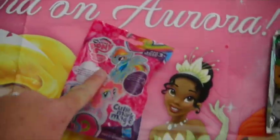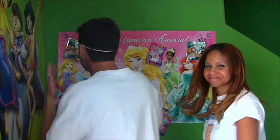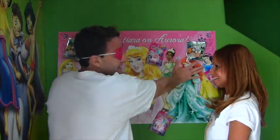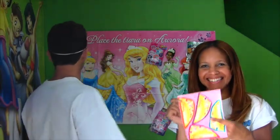We've got four Disney Keyring blind bags and four My Little Pony blind bags. And you're blindfolded when you do it. So you're gonna spin around in circles. And then we're gonna pin it, and then you gotta get to the blind bag so we can pull the blind bag off and open it. We're gonna take our tiaras here and take them off, and we're gonna just stick them on which blind bag.